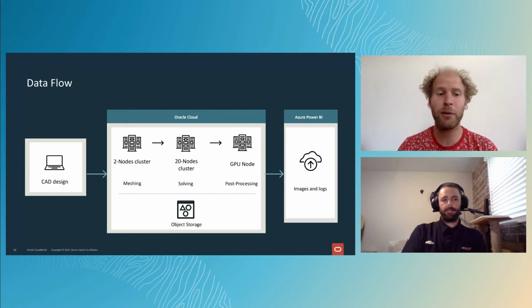So in terms of data flow, we see here we have the CAD design that's being done on Colby's computer or other engineers, where they actually do the CAD locally, and then they kick off the job and submit it onto Oracle Cloud. To go from one to the other, they use the object storage, so it's very easy to upload cases to object storage, whether it's through the console or through some API commands.